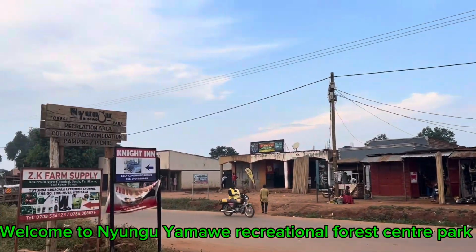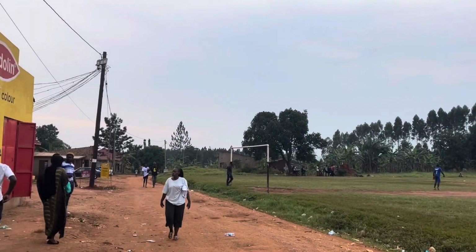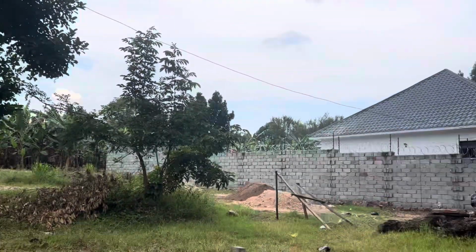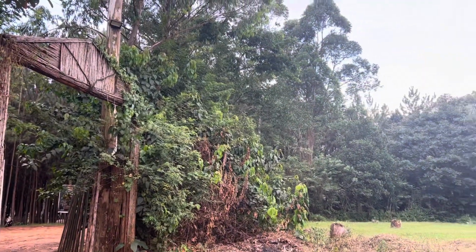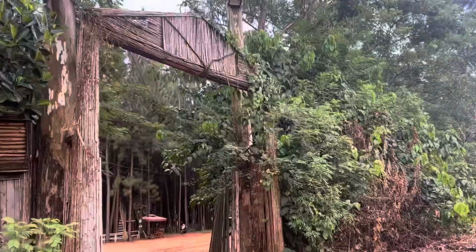Today, we explore a recreational center called Nyungu Yamawe located in Kitakut. By reaching the town center after Kira Zone, you can see the stone post to follow through the Maram Road past the tree post, all the way to the gate entrance. Across the gate is this green pitch and forest with various activities also part of the center. Now let's get inside and explore the area.